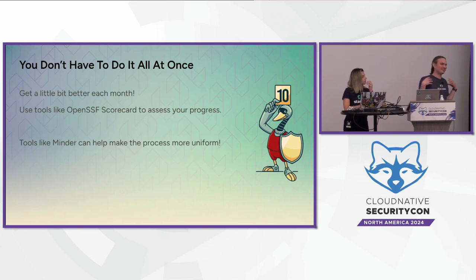The other thing is, ideally, you don't have to fix all this stuff at once. Yes, there's a big laundry list of stuff you could do to get better, but just get a little better each month. Don't hold off on actually doing the software you love because someone's given you a list of, it would be better if whatever. That's a good way to get burned out and to just never actually get to where you wanted to be.